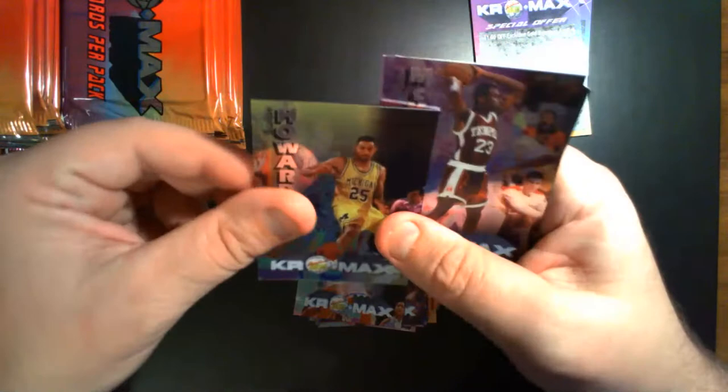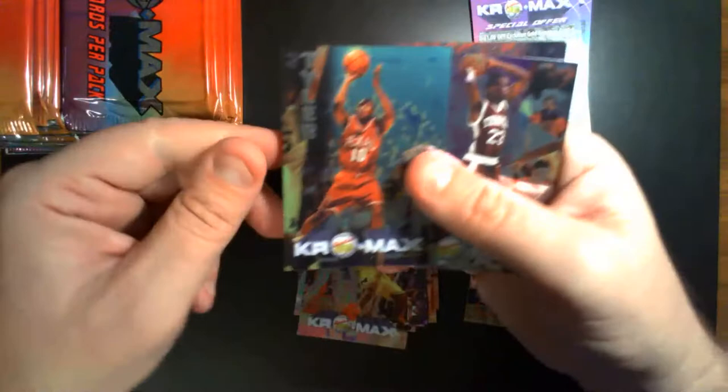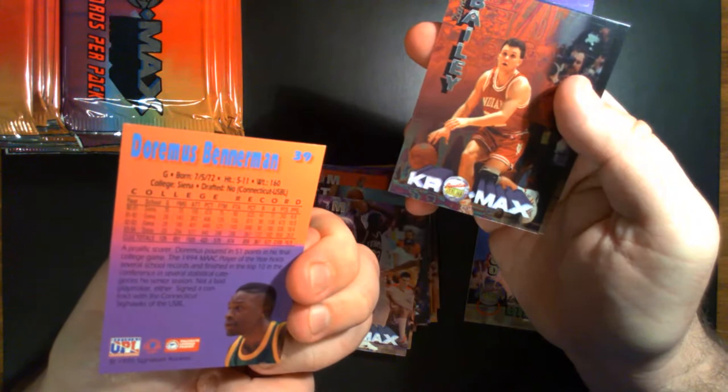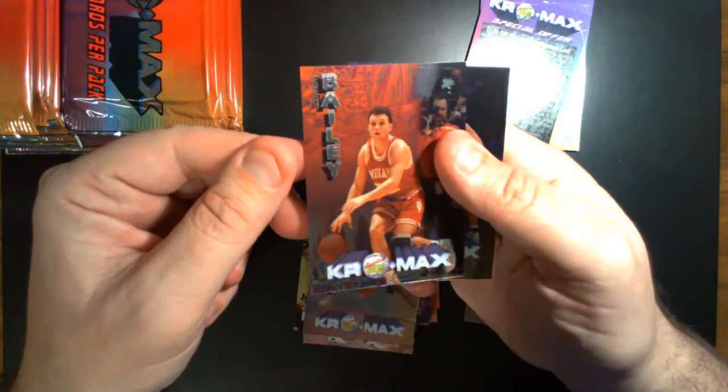This package does not want to come open. Eric Montross, Tar Heels. Juwan Howard, Michigan. BJ Tyler, Texas. Aaron McKee, Temple. Dormus Bennerman, Siena. To Damon Bailey for Indiana. Another Bill McCaffrey.